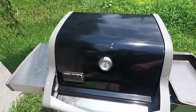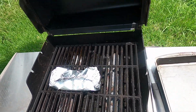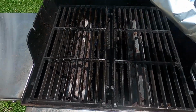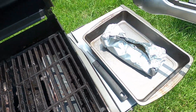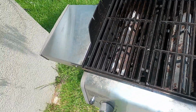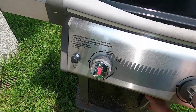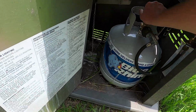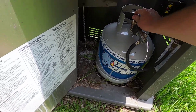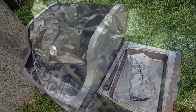All right. Been about 15 and a half minutes or so. I hear that sucker sizzling. It got just a little above 350, but I don't think it messed it up. I'm just gonna take it out with the tongs. Cut off my heat. Don't forget to turn off your gas. Let's go check it out.